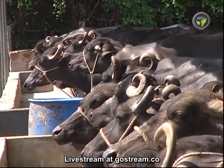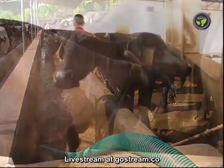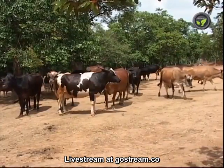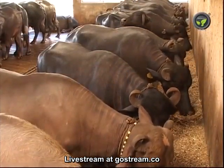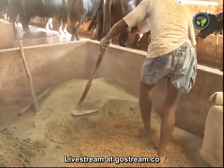Maintain enough cross ventilation in the shed. Provide clean drinking water and feed the fodder without any fungal contamination. Leave the stall-fed animals 2 hours a day for wandering in the paddock. Feed the animal with balanced cattle feed and fodder to keep it healthy. Do not bring sudden changes in the food.